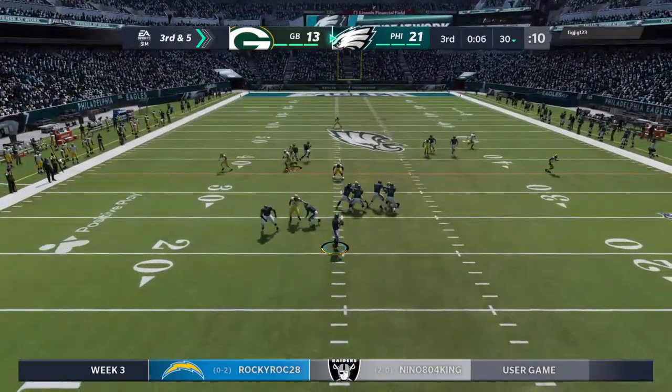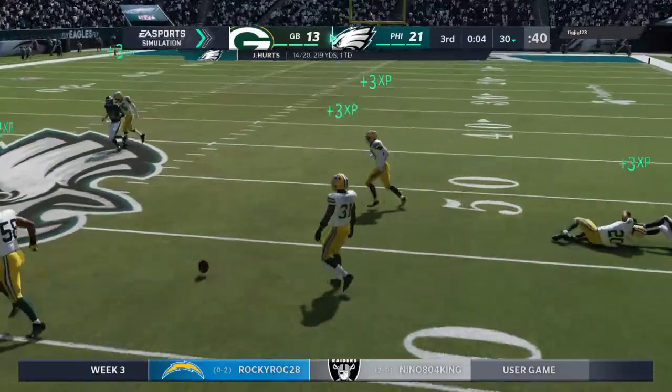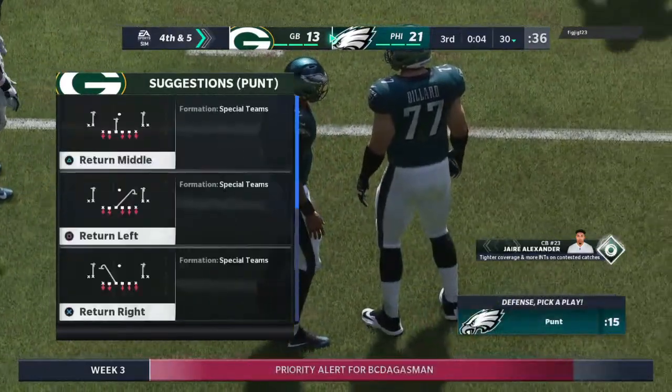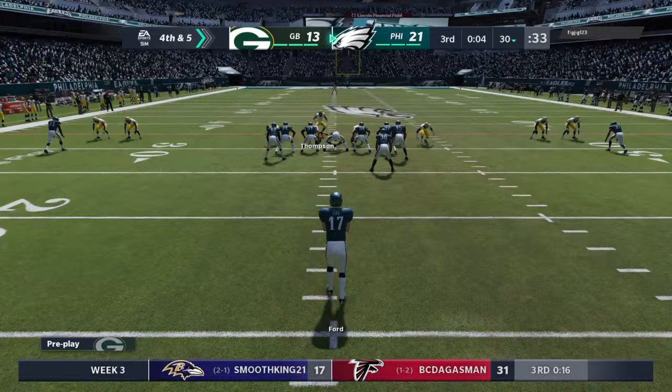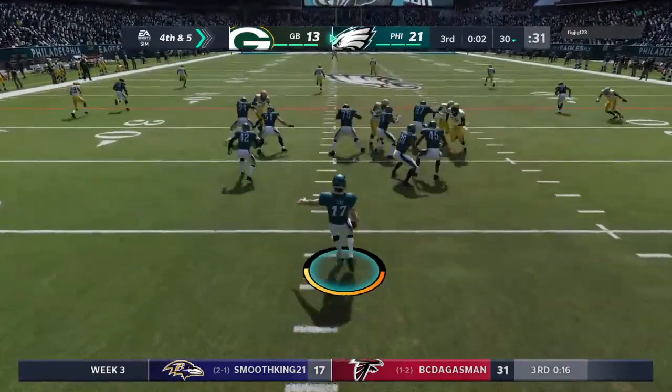Out of the gun now on 3rd down. Oh, incomplete. Nearly the pick they needed. They would have loved one there, but at least it does get them to 4th down. King there defensively. The Eagles send out their punter now as he'll kick it away for the 2nd time.